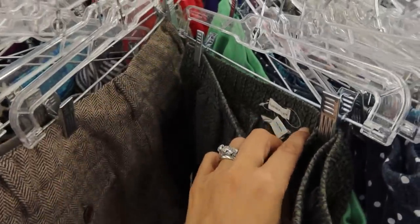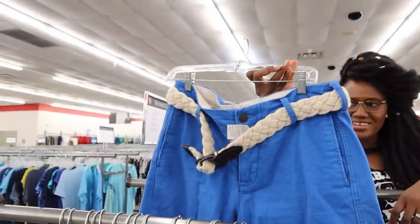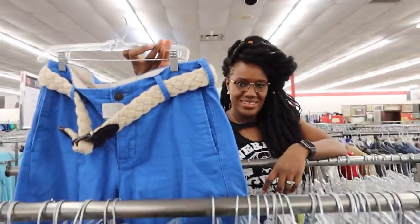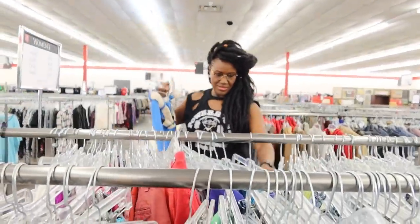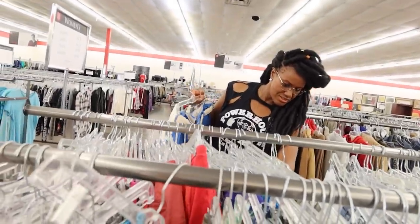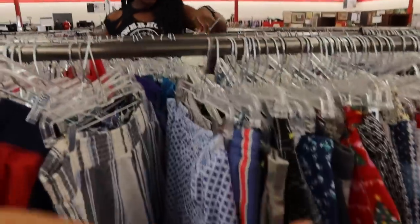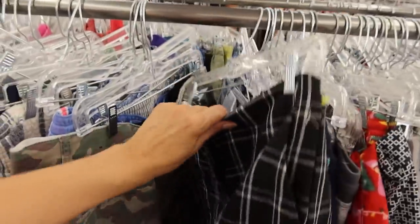Okay. Look at this Abercrombie and Fitch belt. Look at the belt, it's so heavy. That's for the cart. I can smell Abercrombie just by looking at those shorts. Wow, these Tommy Hilfiger plus size pieces. Look at this. There's a bunch of Tommy plus size. Oh, these are cute.